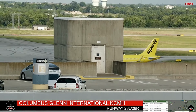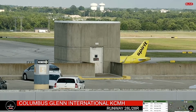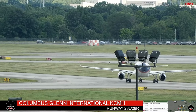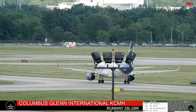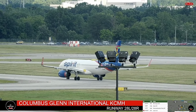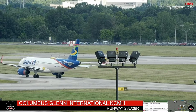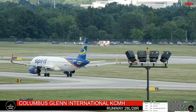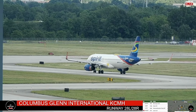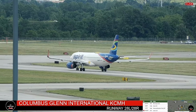So there's a Southwest Special Livery, an Alaska Special Livery that's due in here. One of eight left still wearing this livery, taxiing over for departure. This aircraft is flight 205 and they're heading to Las Vegas. We'll call this the oven special. They're going to be hot.